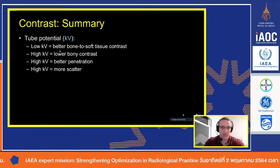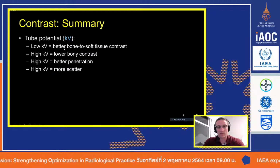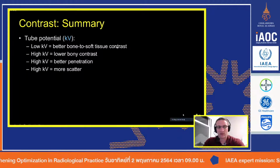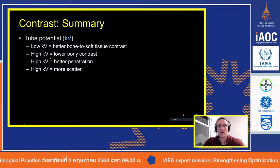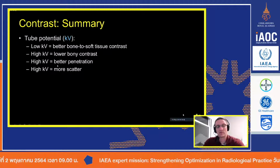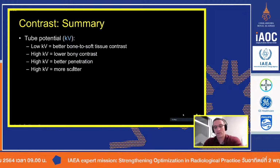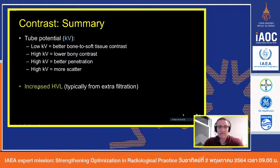So, quick summary here. Two potential kV. A low kV equals better bone and soft tissue contrast. High kV equals lower bony contrast. High kV equals better penetration. High kV equals more scatter. And we'll talk about scatter next, how we deal with scatter.